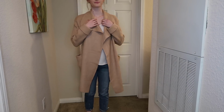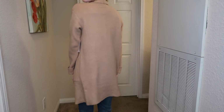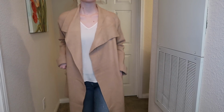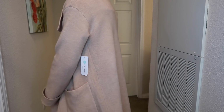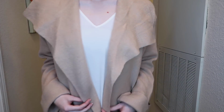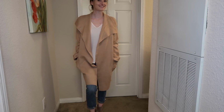So yeah, I'm gonna go ahead and try on the clothes and then I'll let you guys know what I think. So I really like this cardigan. I realize now that it's more of a tan color, but I still really like it. I feel like it's something I can easily incorporate into my wardrobe, and I have a lot of outfits I can already envision myself wearing with it. So yeah, I think I might keep this one.